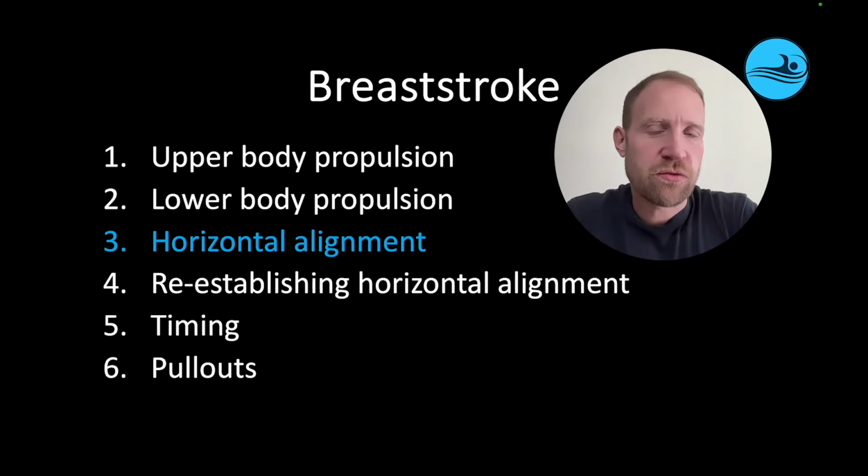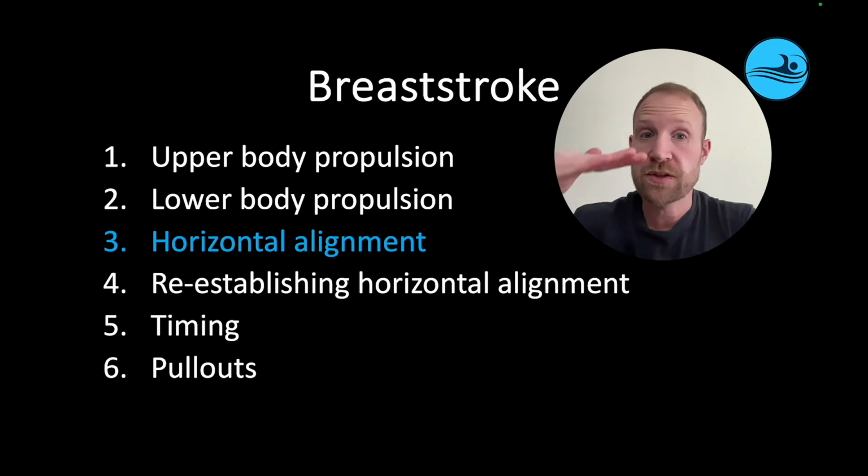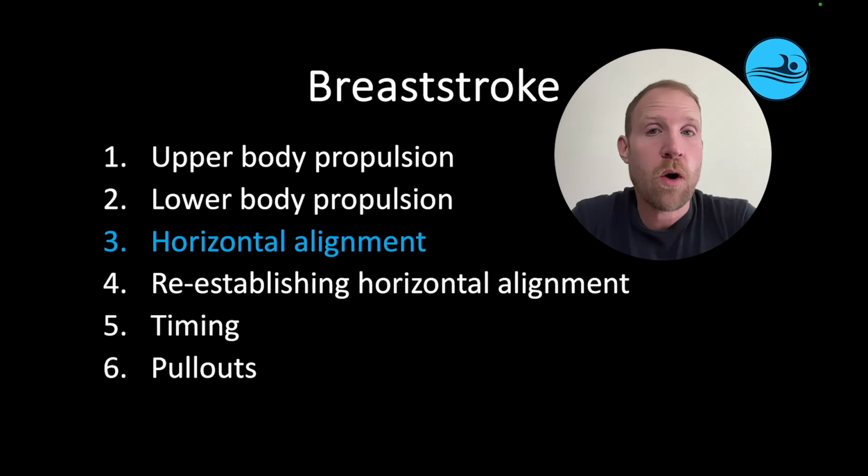More than any other stroke, breaststroke creates a lot of drag. And if swimmers want to go fast, they have to learn to minimize the amount of drag they create. Because the more horizontally aligned swimmers can be as they move through the water, the faster they're going to swim. And unfortunately, because of the arm recoveries, because of the breath, and because of the leg recoveries, it can be really difficult to maintain and establish great horizontal alignment through the water.